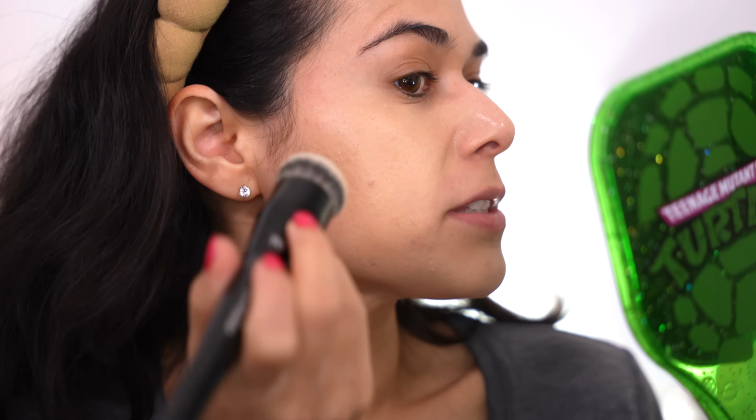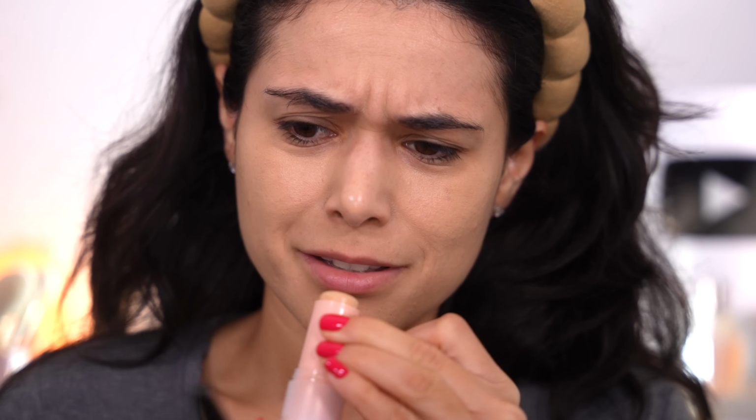Okay, the coverage builds up a little bit, but I would say it's medium at most. Now, is this fragranced?